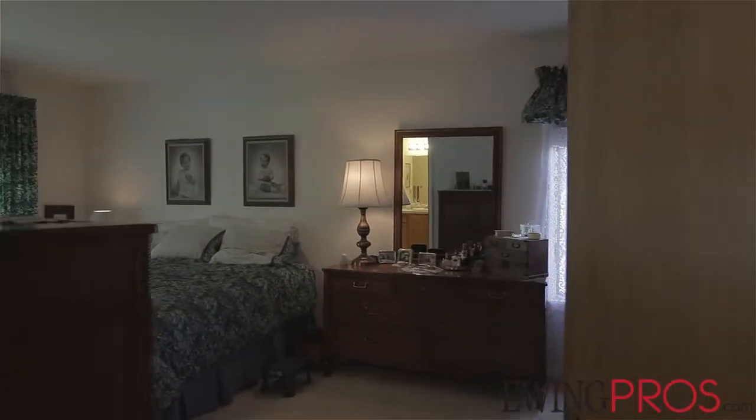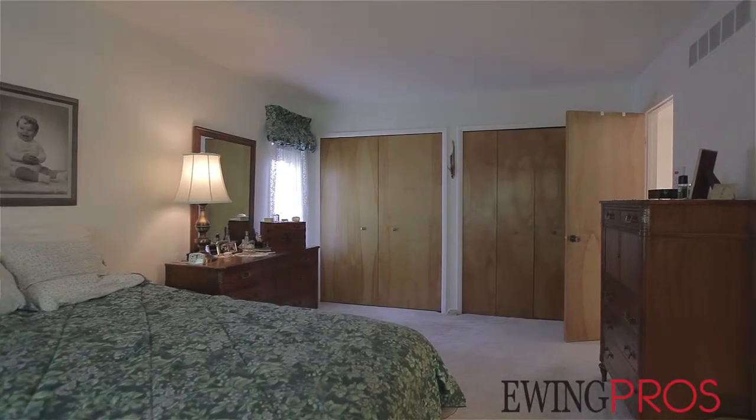The master suite sits on the north side of the floor and offers great views of the backyard, as well as a walk-in closet.